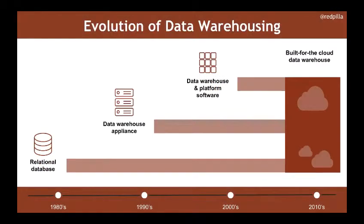So let's talk about the evolution of data warehousing. We're now into the meat of the presentation. Where we began years and years ago were relational databases. You primarily built your data warehouse in a relational database that was used for lots of workloads. There were very few relational databases that were primarily for data warehousing. There were a few, and they got gobbled up by the other big vendors and big players.